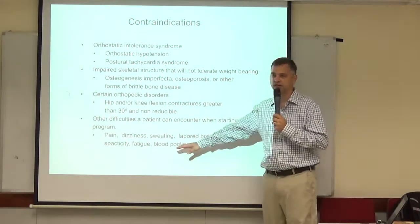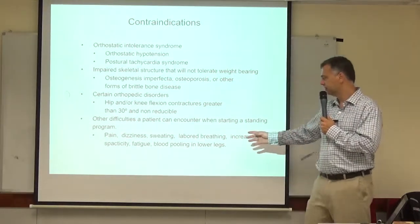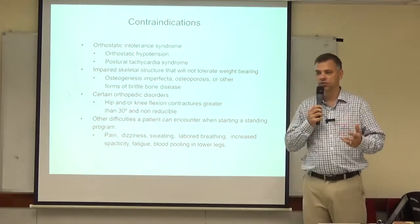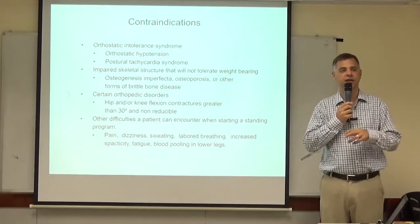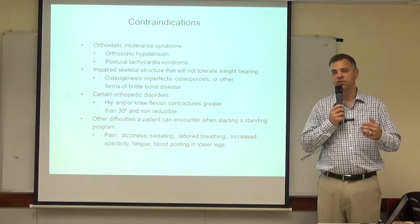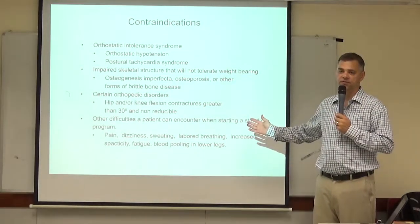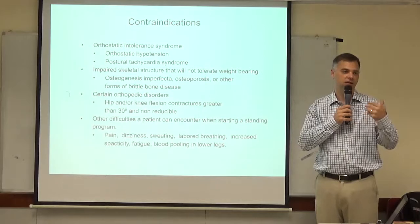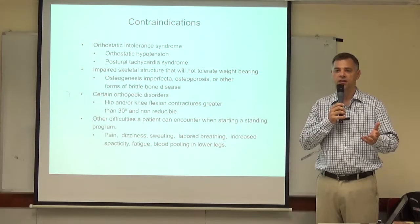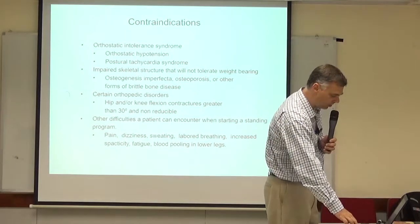And then there's a lot of things that are common that patients will feel when they start a standing program. So pain, dizziness, sweating, labored breathing, increased spasticity, fatigue, and blood pooling in the lower legs. So these are all things that can happen when you start a standing program. Now the flip side of that, though, is all of these things are also improved. And the major systems of the body that are affected negatively by sitting also gain strength and are rehabilitated through a standing program as well. So it's a matter of making an evaluation for a patient on if we're going to help them or if this is going to be too severe a case that causes more harm than it helps.